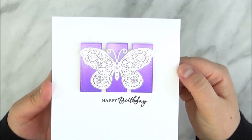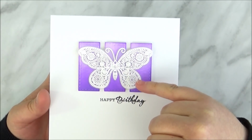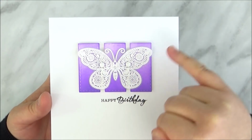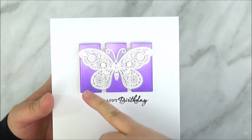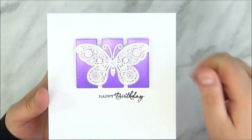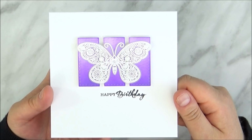Really great set. And this is the card that I made using both of those sets. So I stamped out the butterfly with Versamark ink onto some vellum, and then heat embossed that and fussy cut that out. But again, there are dies that you can purchase, you know, to coordinate with the set. And then did some ink blending on some panels of cardstock. I thought that would look quite nice behind the butterfly. And then the sentiment there from that brushed sentiment set.